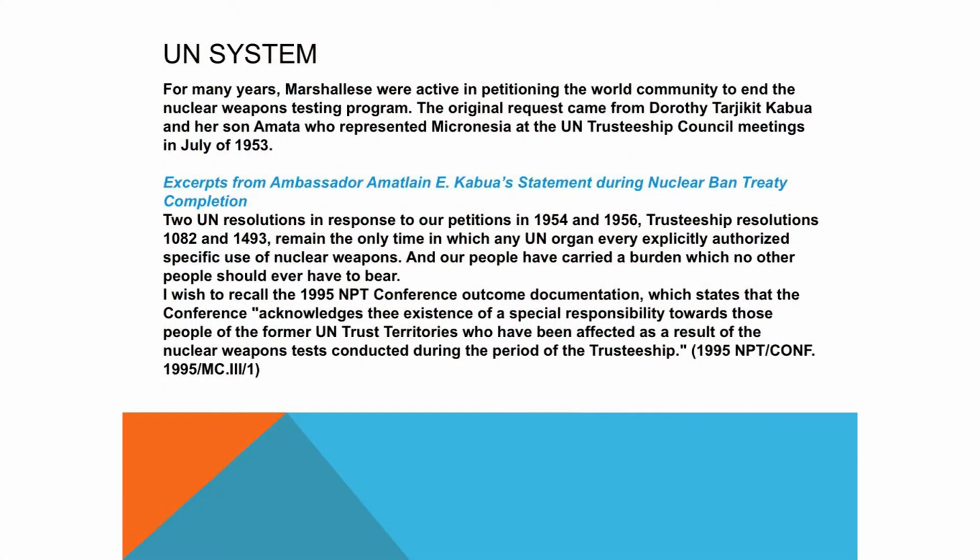Well, in response to the 1954 petition, the United Nations Trusteeship Council passed a resolution to authorize the United States to further their testing. And even in 1956, when they did a second petition, another resolution by the United Nations Trusteeship Council was passed. So as you can see in this excerpt of the statement that the ambassador gave, if you might read it silently to yourself down there, you can see why she said those things.